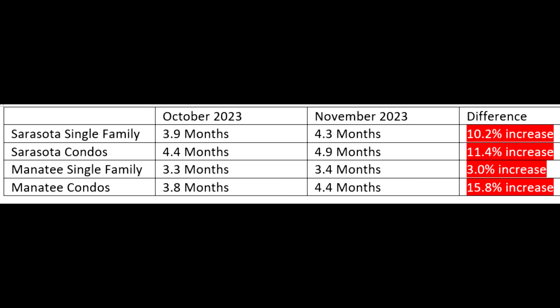Now there is actually some good news about this. The good news is that we're not even at pre-pandemic levels yet, but we're really, really close. What that means is that pre-pandemic, we were hitting this place of perfect equilibrium. The number of homes for sale versus the number of buyers and how long things sat on the market and how long the months of inventory would be was getting to that 5.5 to 6 month range. And right now, as you can see here, we have between 3.4 and 4.9 months.